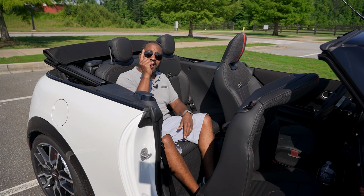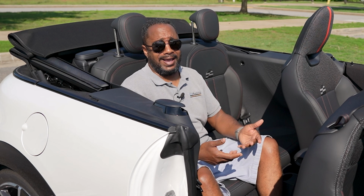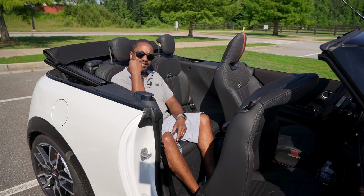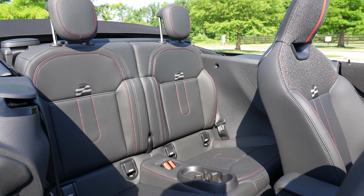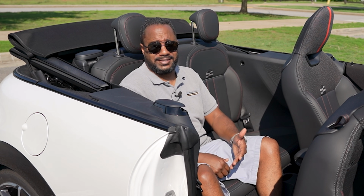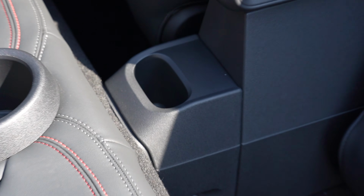Without putting the top down first, access to the backseat is questionable at best, and it should be no surprise that I can't sit behind myself. But shorter passengers may have better results. The seat backs are fairly upright too, so even if there were a bit more legroom, comfort is still relative. And frankly, if that were of importance to you, buy a 4-door Cooper instead of a convertible. The seat covers do look nice though, and there's a cup holder with a tiny bit of storage too.